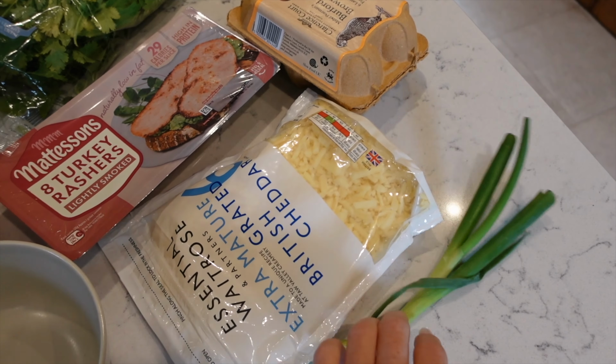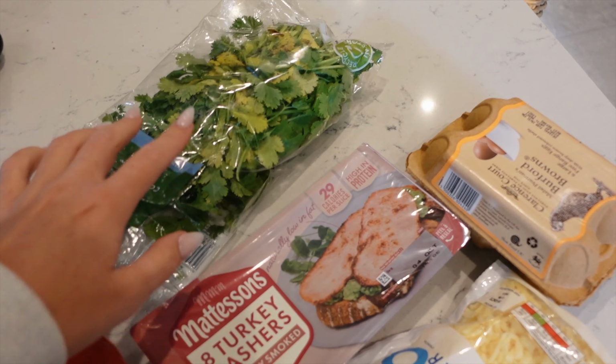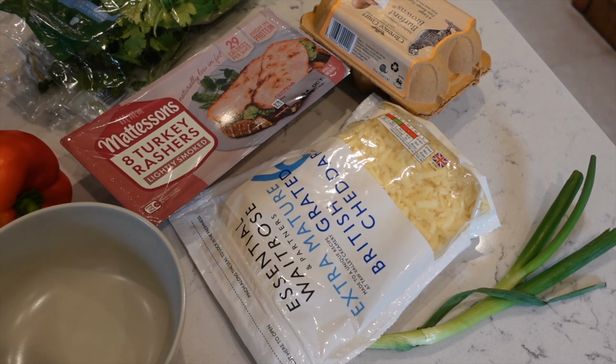I'm gonna be adding spring onion, pepper, turkey bacon, and then some coriander. But you guys can literally use whatever you like. I normally like to put spinach in it as well, but any kind of veggies will do, like even mushrooms.